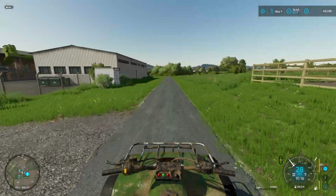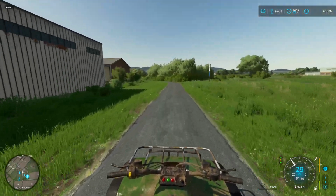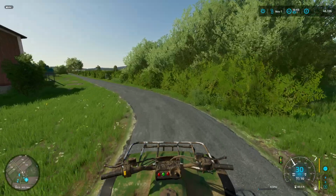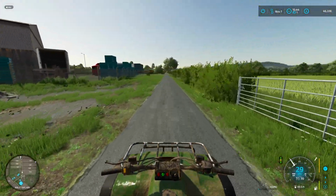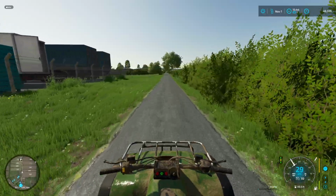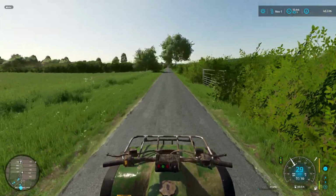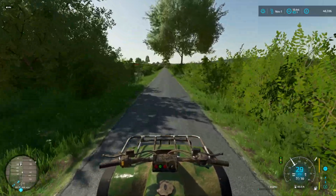Alright, well, 4,000 pounds later, and we have got ourselves a nice old grain trailer. I'm actually very happy with that purchase. And the quad bike is doing okay with it. I definitely wouldn't try and pull that with any sort of load in it, but empty, it's not too bad. Noticeable, but not too bad. It'll get us home.